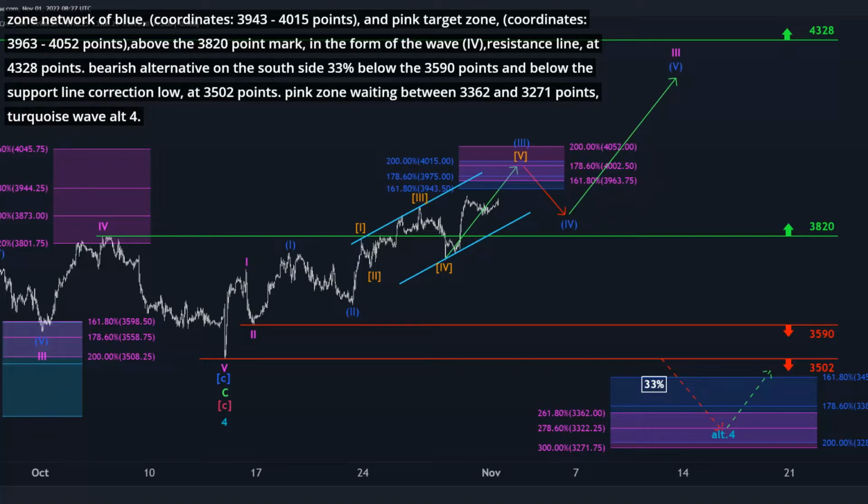So we primarily expect that the price should approach the zone network of blue coordinates 3943 to 4015 points, and pink target zone coordinates 3963 to 4052 points, in order to reach an intermediate high in the form of the orange wave V, or the one within this established time frame overlying wave 3 in blue. This should then be followed by a small setback, which should bring the price back to just above the 3820 point mark, in the form of the wave of the same color, 4.